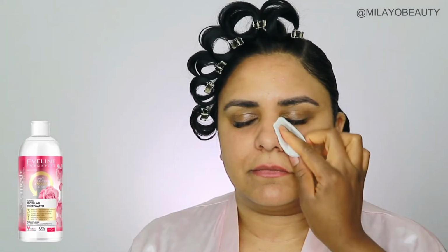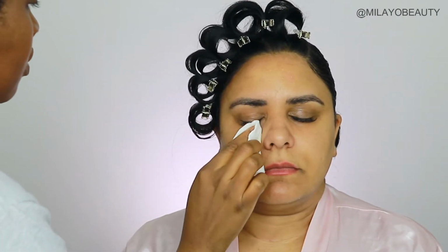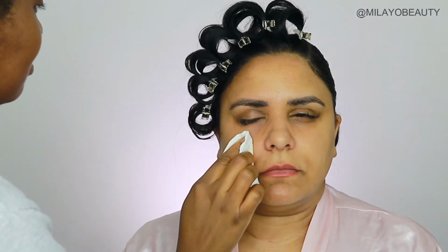As usual, I'm going to prep her skin by toning it. I'm removing all the makeup, all the dirt from her face. I'm doing that very gently. She's got false lashes in, but they're about to be taken out, but we know I had to be gentle.